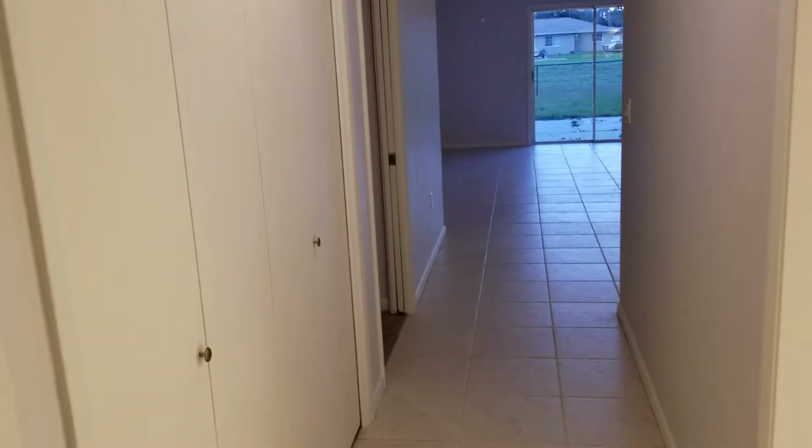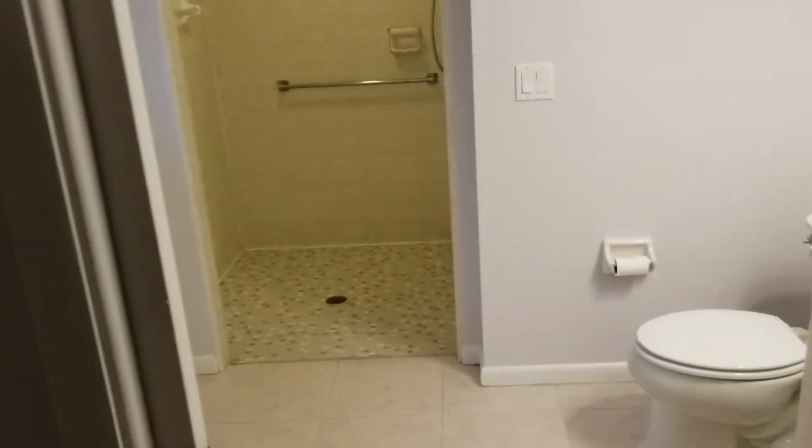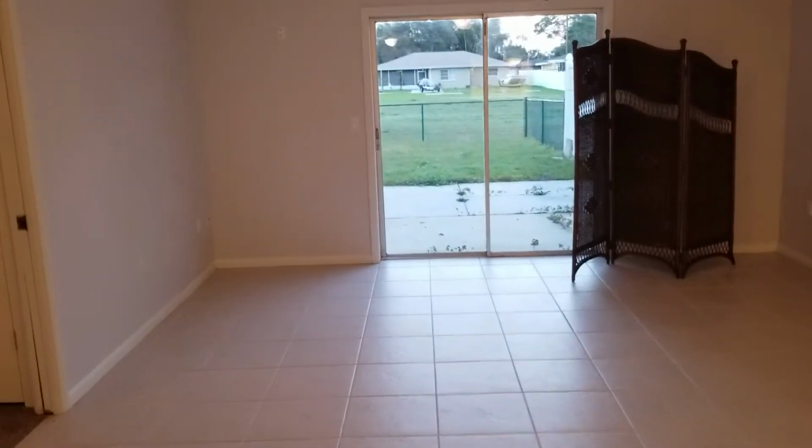The other 2 bedrooms over this direction are going to be both suites. They both have a full bath in them. The square footage of this home is 1,802 square feet under air. So this will be one of the bedrooms. And this bathroom is actually set up for, it's got a large shower. And you've got a walk-in closet in this bedroom as well. There's a lot of space in this home, actually. It's listed at $185,000. The address is 2903 36th Avenue West, Bradenton, Florida.